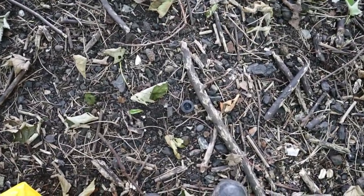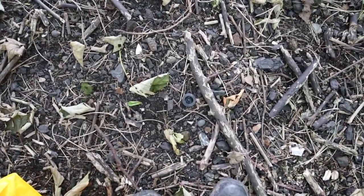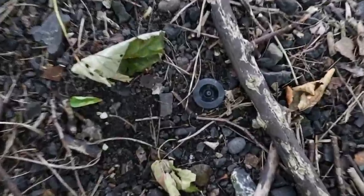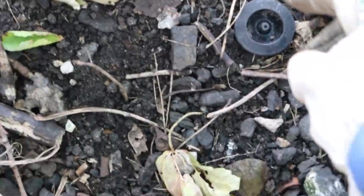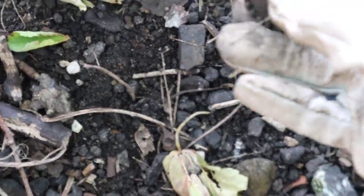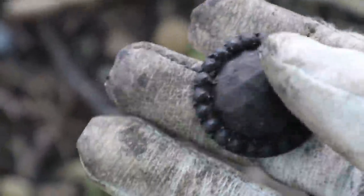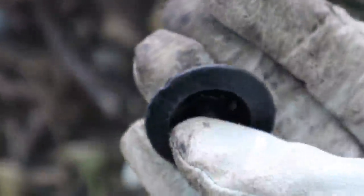Okay, there's something down here. I thought it was a bit of plastic. I already picked it up, but I dropped it again because I was so excited. It looked like a bit of plastic disc, but when I turned it over, look. It's an amazing big mourning button. Look at that.